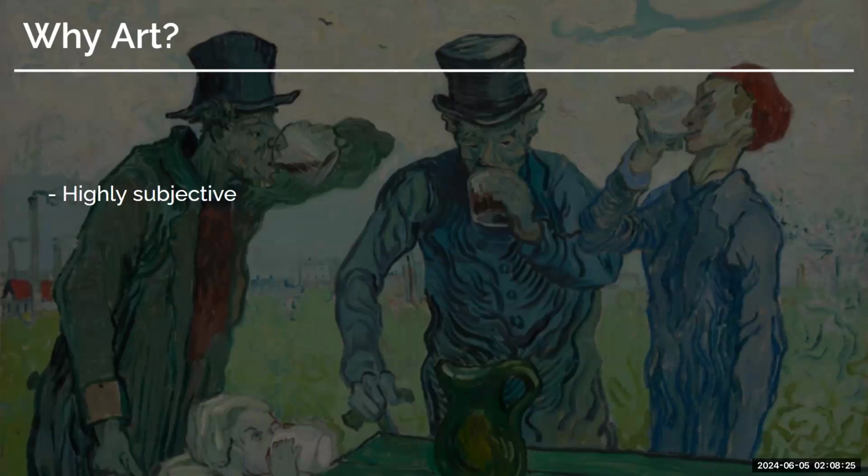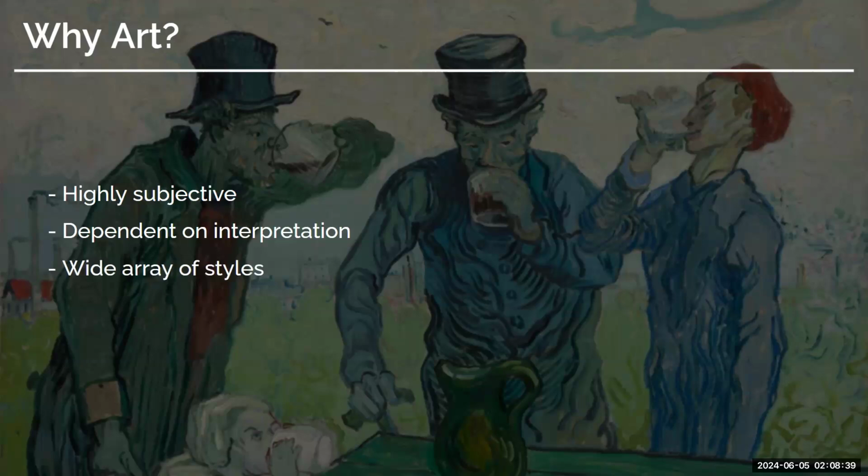You can see The Drinkers by Van Gogh and love it, and it's your favorite painting, whereas I only see the little gremlin guy in the corner drinking the milk. So yeah, art is highly subjective and it's dependent on interpretation. There's a wide array of styles ranging from Van Gogh's swoopy brushstrokes to hyperrealism and completely abstract. So there's a whole range of things.